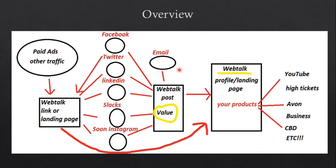Now, as I said, with the spotlight post, that'll go to emails, notifications, and the app notification. So that's also going to be a continuous follow-up for those that are following you. Now, when you synchronize it, like I showed you with the preview, that goes to all these platforms. So they come into your Webtalk post, and if they sign up, they're now a potential prospect, and they're going to continuously see your product if you are posting it or if you have it in your Webtalk profile.